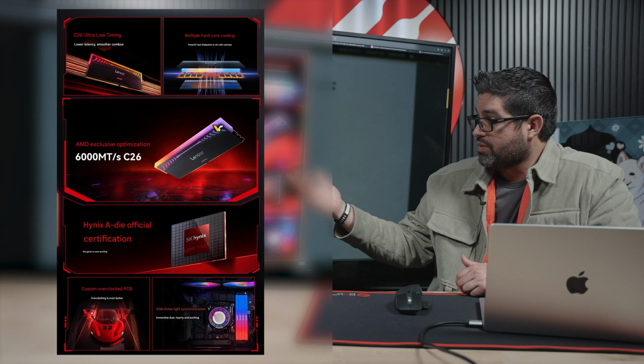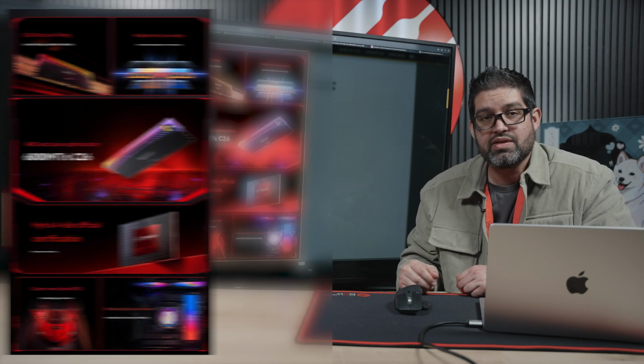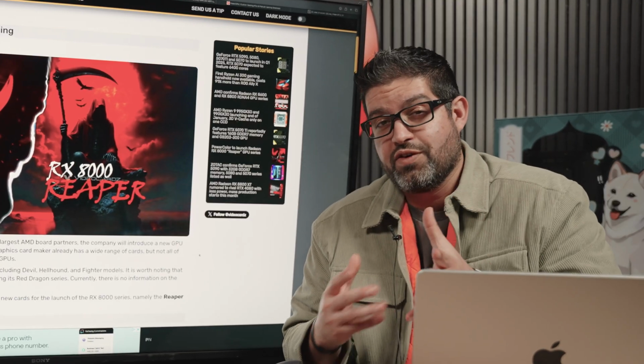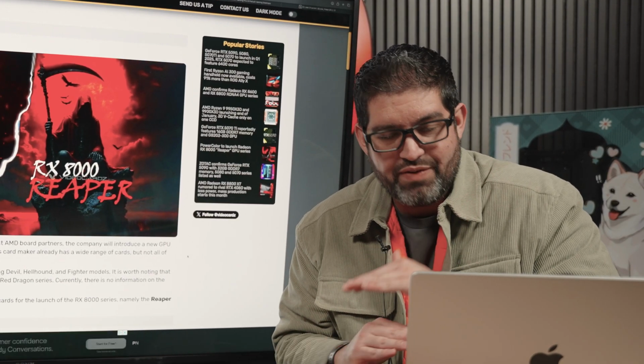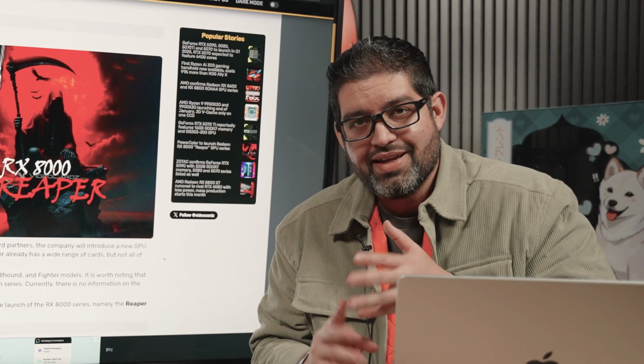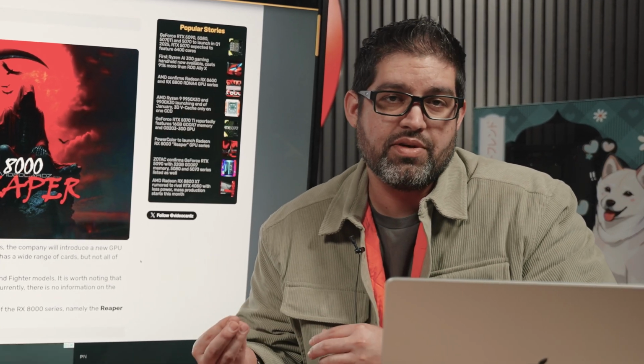But like I said, beautiful looking kit of RAM. So hopefully when they come out with this, I'm going to be definitely testing it on a 9800X3D build. Now we're getting into the fun part, GPUs. Literally, this is what everyone's been waiting for. We already got all the CPUs from AMD and Intel for the next generation. Now we're all waiting for the launch of the new AMD GPUs and the Nvidia GPUs.